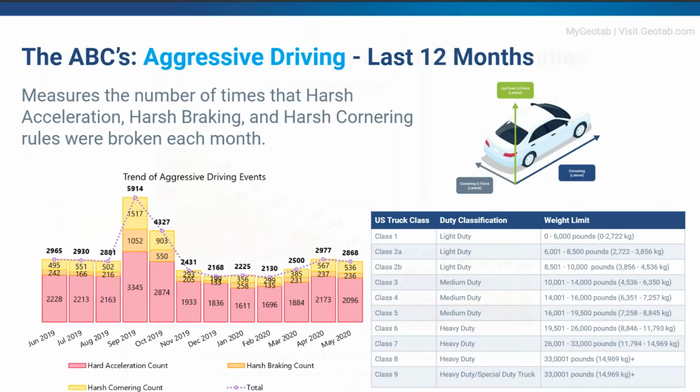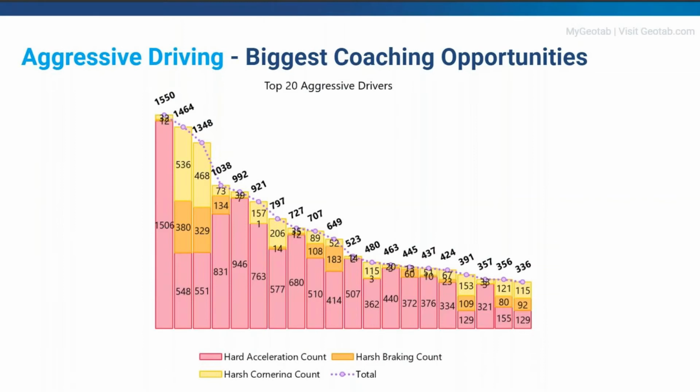Why am I bringing this up? Well, our next customer had a serious event. This is their top 20 aggressive drivers out of 450 drivers. I've taken out the drivers' names to save the innocent, but you can see in red here, what's the issue? Hard acceleration is going through the roof while cornering and braking are kind of just there, right? They aren't terrible, but they aren't the best either. So they were about to institute a policy to lower the hard acceleration rule for all 450 of their drivers, but they were setting that policy off of just 20 drivers.